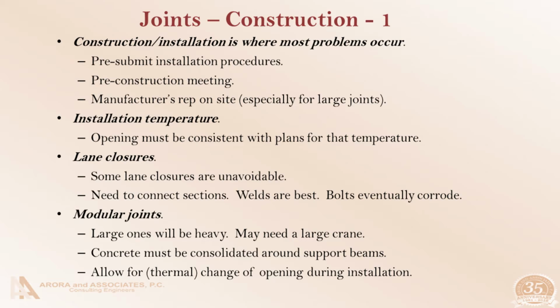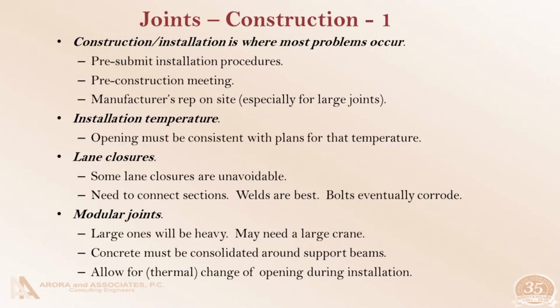For construction, we think it's best practice that installation procedures are submitted up front so that staff can be trained. The inspection staff knows what they're looking for, what needs to happen, and what those critical items are during construction. Having a pre-construction meeting and discussing up front how the installation needs to take place and what those critical items are. We recommend having manufacturers' representatives on site so that they're able to look at the prep work that's taken place and give recommendations.